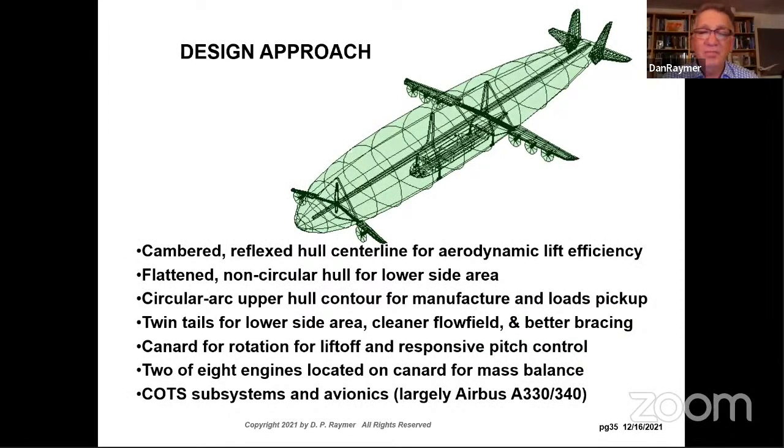I actually flattened the bottom more than the top because the lift is pushing up at the top, so that's where the force is going to be. So I kind of flattened the bottom, and this also brings the thing down lower to the ground, which I want, and it also reduces the side force some. So it's a flattened ellipse, and it's more flat on the bottom than the top.